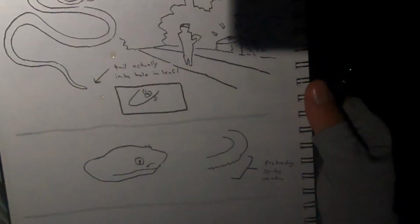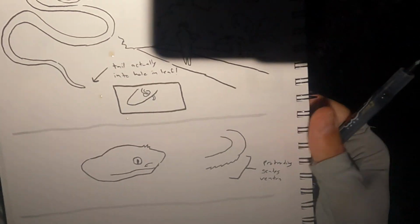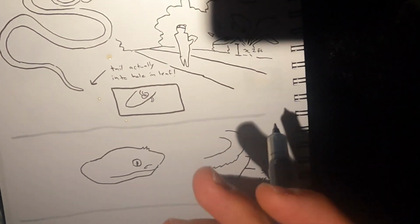Okay, so I got that. I don't have my colors, and this would also be a really challenging time and place to do watercolor, so let's see what else I can do. I wonder what the deal is with the tail going through the hole. I'm gonna write some questions.